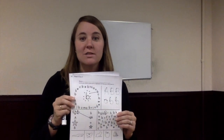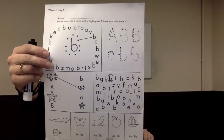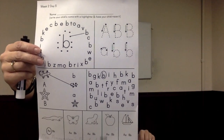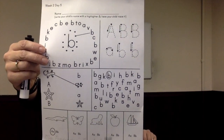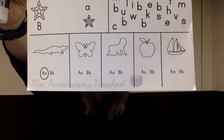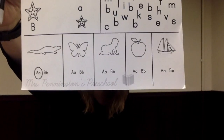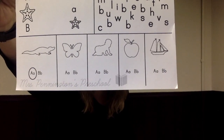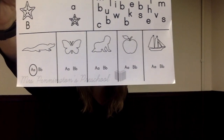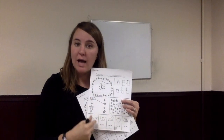So we will start out today with our morning worksheet. We find our B, do our A tracing, big object to little object, find our B's, and then at the very bottom, we're going to see lots of these soon. We'll find whatever it starts with. So, alligator is done for you. And then there's buff, butterfly, baby. Whatever sound you hear at the beginning, you circle at the bottom.